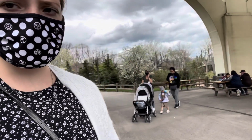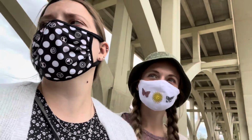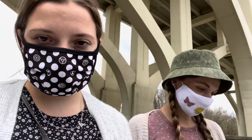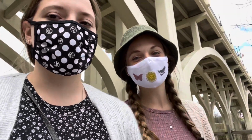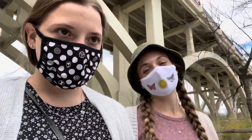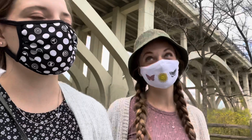Alrighty, little buddies, we are moving on to find some more of the animals. And what's your favorite so far? I really liked watching the grizzly bears fight. I also liked watching the grizzlies fight. I liked watching the tiger pace. Yeah. And I liked the red pandas. Oh, the red pandas were so cute.